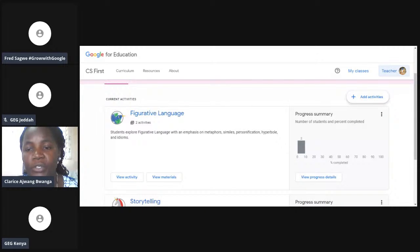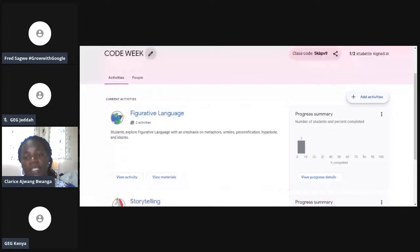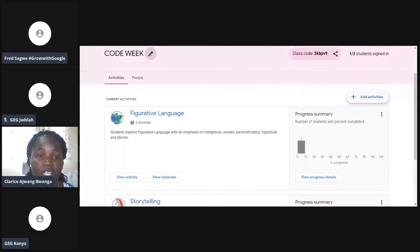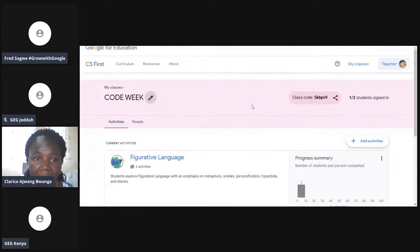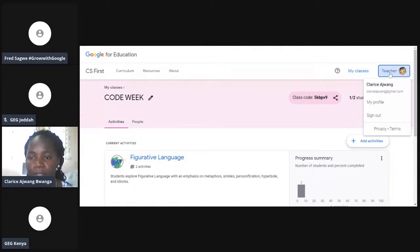So what we are going to do now, I'm going to show you how our students now join. If you have the code with you, please keep it, because this is the time we are now going to see how you are supposed to be joining. So I will sign out. Now I'm no longer a teacher. I want now to act as a student.